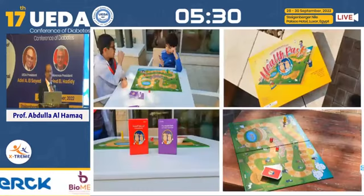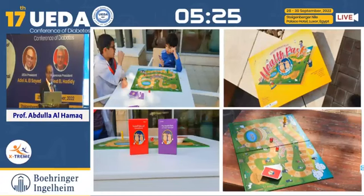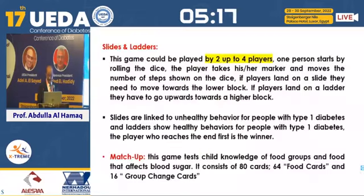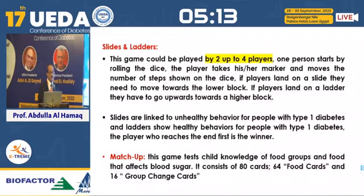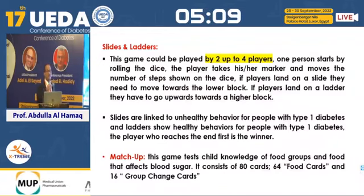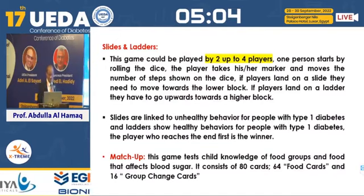So these are the 3 games. This is why we call it the cards with the games. Then the other one that I mentioned, slides and ladders. This is a very famous one that we use. We call it الثعبان والسلم, which is the same one.